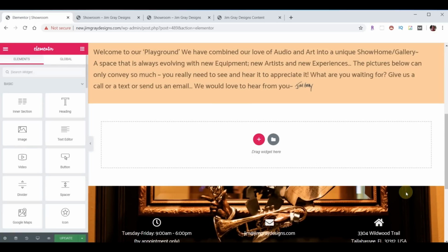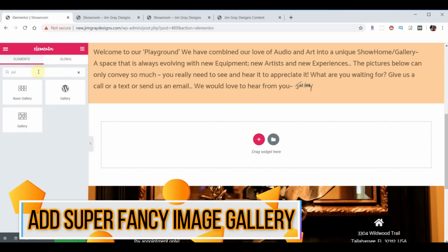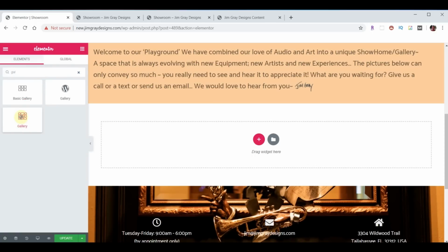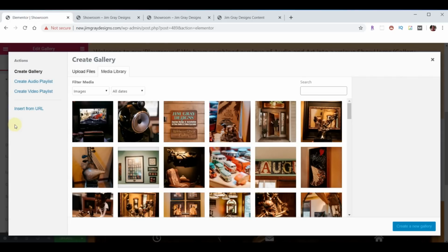Hit delete. And I'm going to type in gallery. And the one we want is just called gallery. It's this one right here. It ought to be called fancy gallery. If you ask me, I like it. I'll put that in there. And we do the same thing. We're going to add the pictures in here. And then from here, we can pick the ones we want.